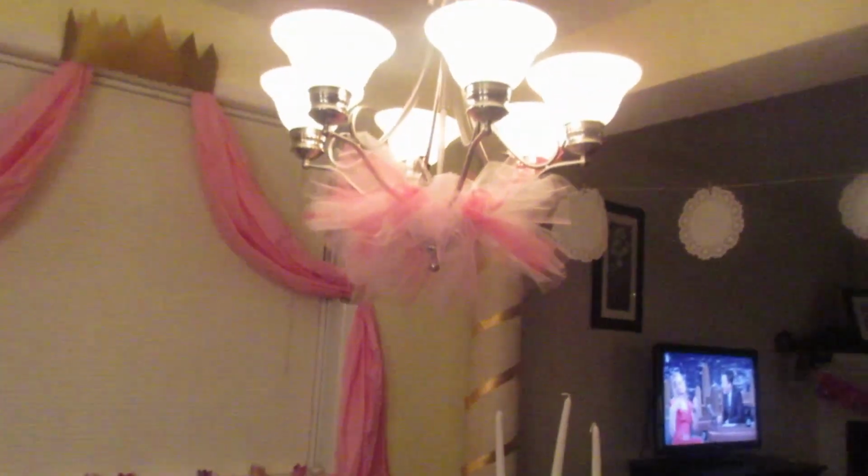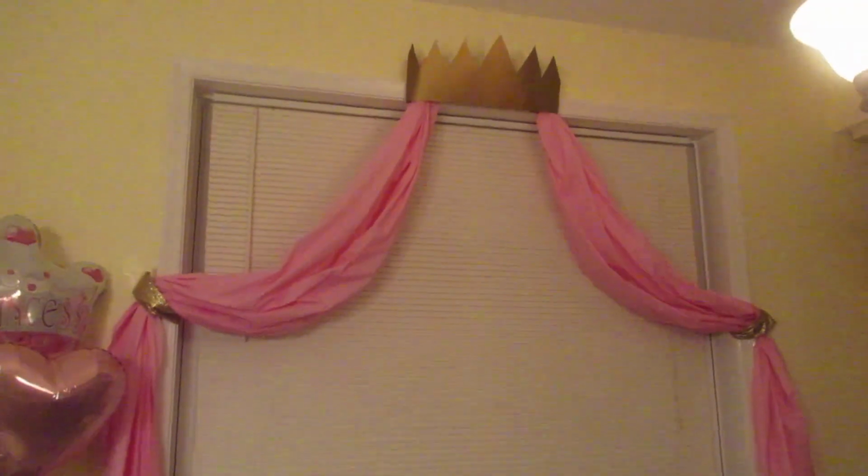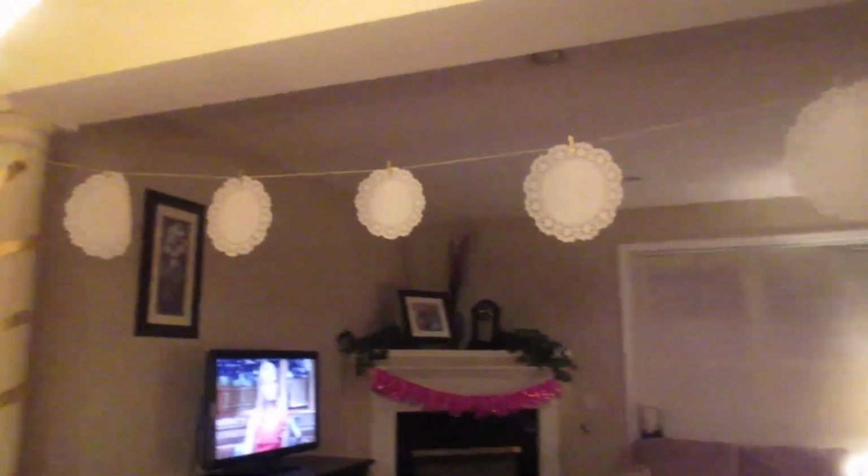And I did, of course, the tutu, and I did the doilies. I finished the ribbons that I showed you guys the other day. This is a ribbon for the height chair. And I have another one hanging here ready to hang on here tomorrow because this is gonna have the cake on top of it. That's what I got so far, guys. And the rest of it is going to be done tomorrow.